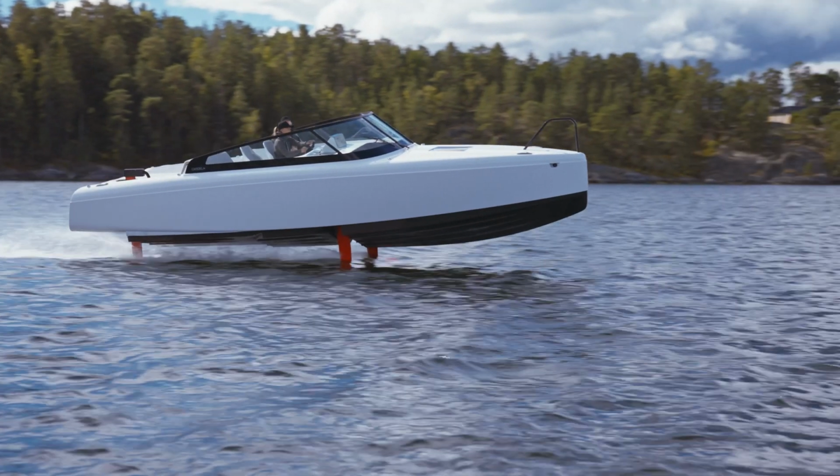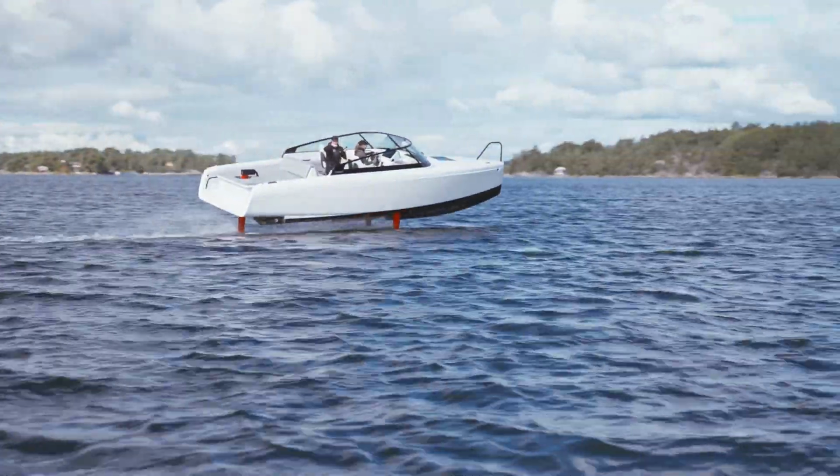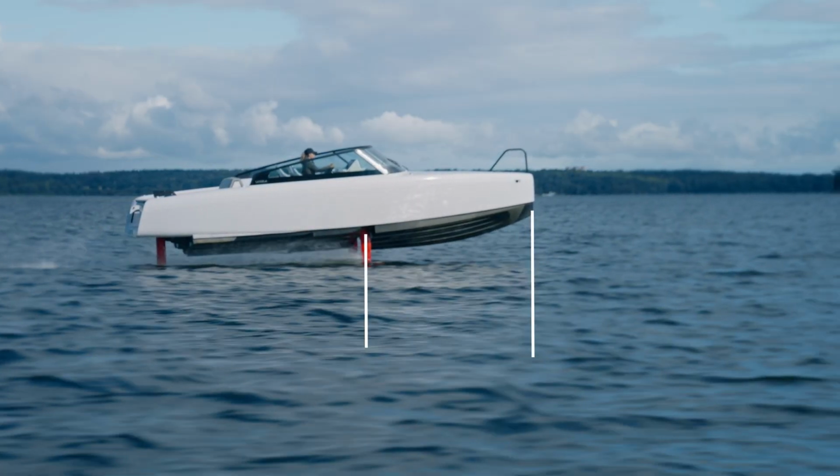Brilliant design is about reducing complexity, and this is what we have done. A Candela is actually more complex than your average airplane. It's much more comparable to a jet fighter.